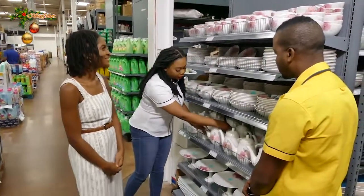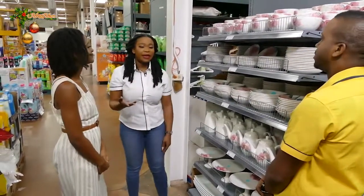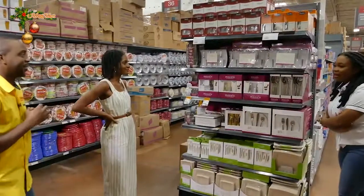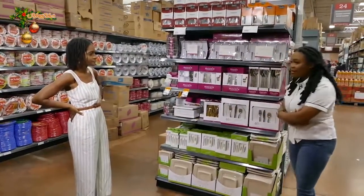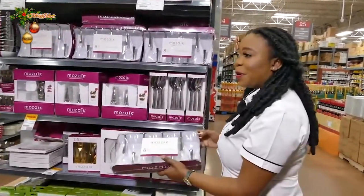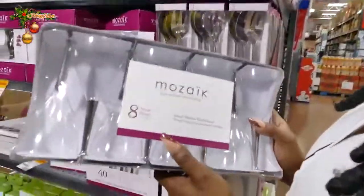Yeah. All right, so we looked at some ceramics, but there are also hard plastics or melamine and disposables for easy entertaining, and we're going to show you guys that right now. So we have an entire end cap of mosaic pieces, and it's easy, elegant entertaining for a reason. It's easy because they're made from plastic. They're durable plastic, and they're lightweight. So that's what makes it a little bit easier.